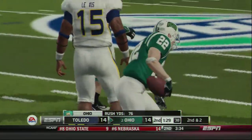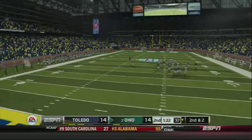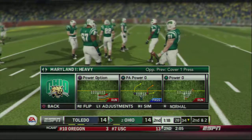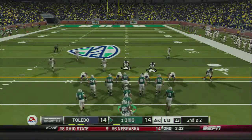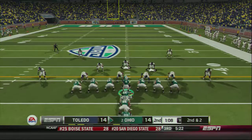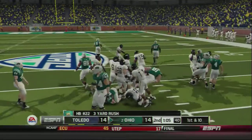He's taken down around the 34-yard line. That makes it second and two. So it's second down and about 2 yards to go. Gets to about the 37-yard line.